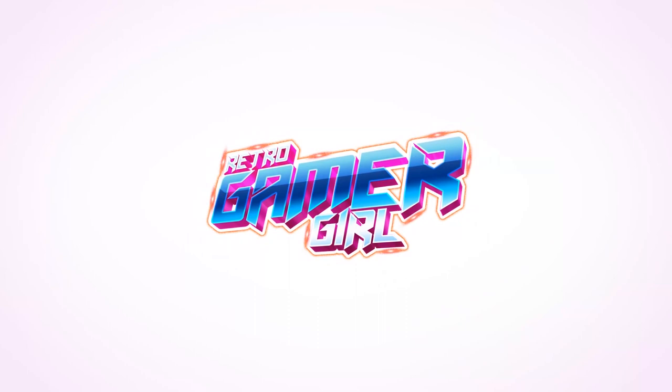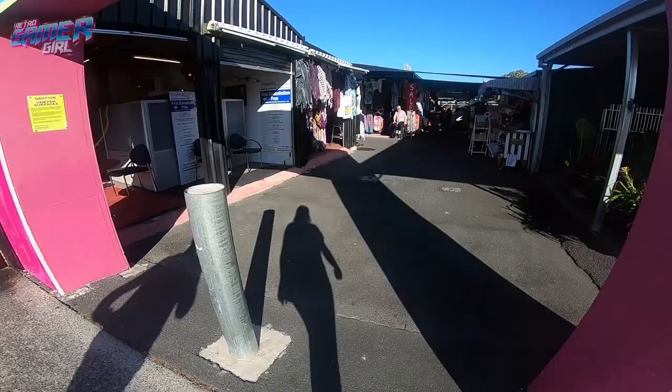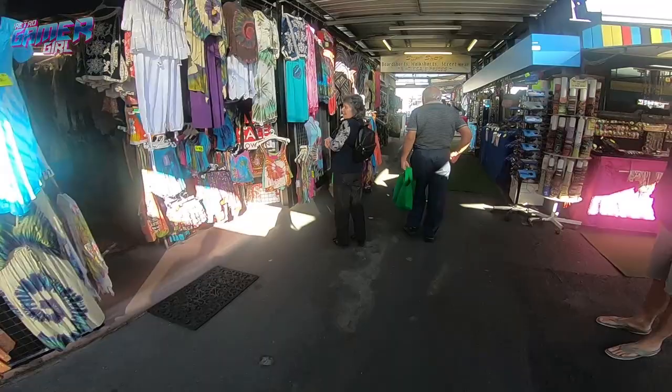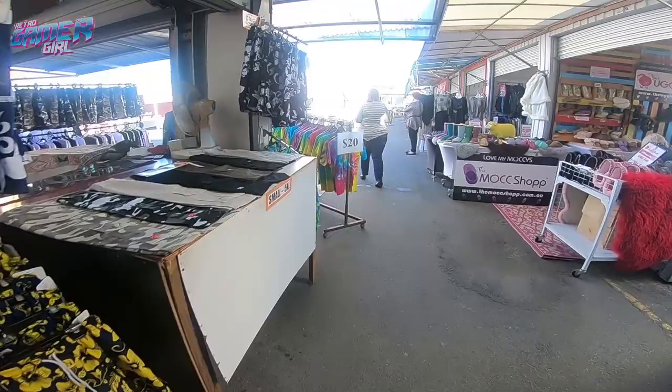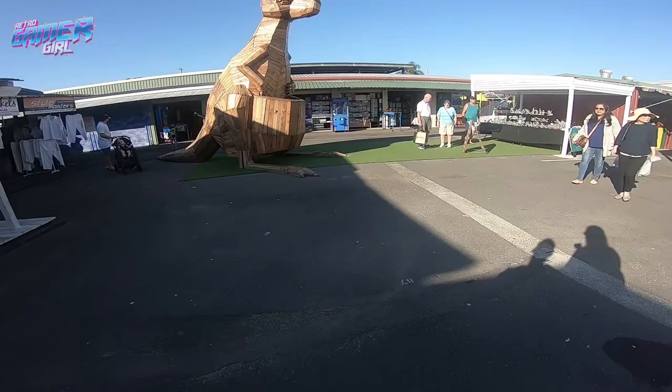Alright everyone, so today I'm at Carrara Markets on the Gold Coast. It's located sort of behind Broadbeach, and it's been around for a long, long time actually. Have all different things here, food and clothes and watches. So yeah, it's kind of like a staple to Gold Coasters coming here. It's also a bit of a tourist attraction. If you know where the Gold Coast is, heaps of tourists come here.